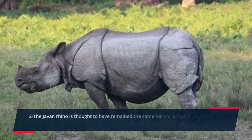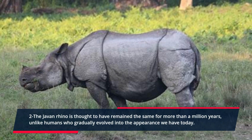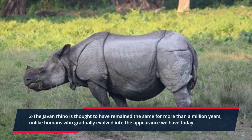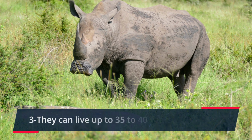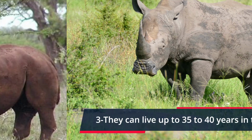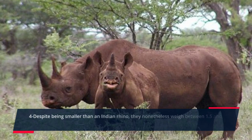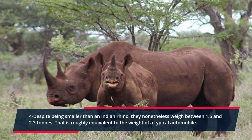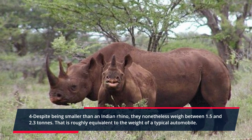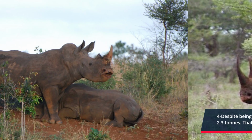2. The Javan rhino is thought to have remained the same for more than a million years, unlike humans who gradually evolved into the appearance we have today. 3. They can live up to 35 to 40 years in the wild. 4. Despite being smaller than an Indian rhino, they nonetheless weigh between 1.5 and 2.3 tons. That is roughly equivalent to the weight of a typical automobile.